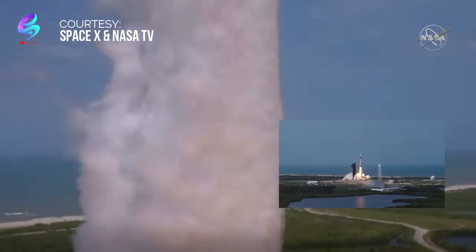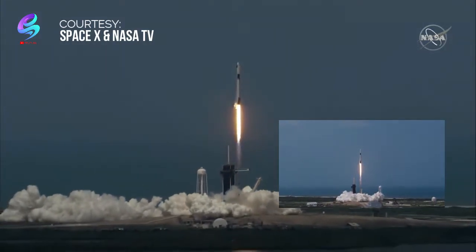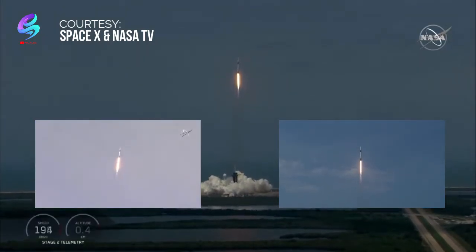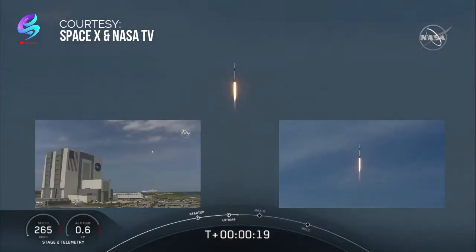Go NASA, go SpaceX. Godspeed, Bob and Doug. America has launched. And so rises a new era of American spaceflight. And with it, the ambitions of a new generation continuing the dream. 20 seconds into flight, stage one propulsion is nominal.